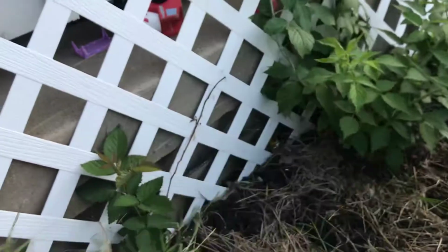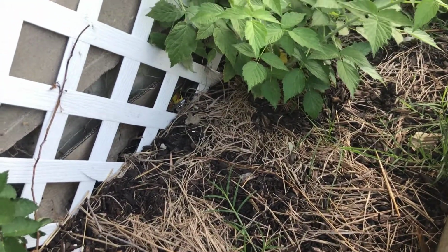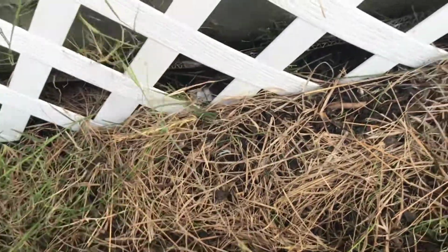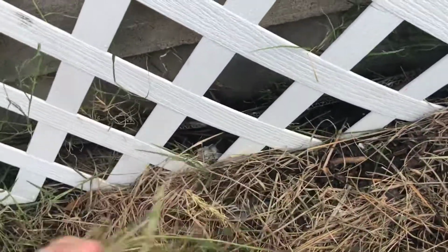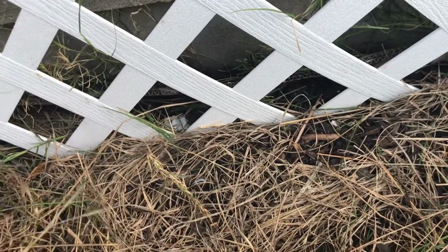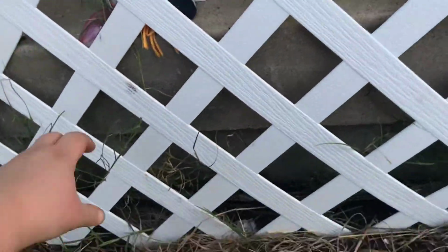I'm pulling all of this. Over here I had 2 raspberry plants that died because when we built this fence, it no longer got enough sunlight, just shade. So those 2 raspberry plants died. And then, I'm pulling all of that.